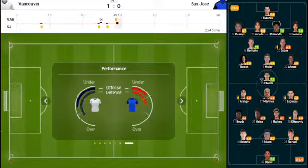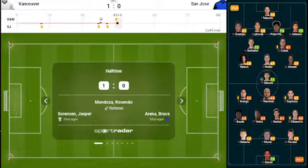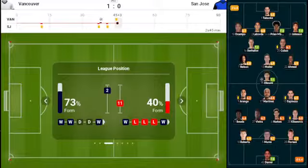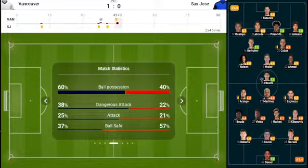11th assist of the season, and here is where a lot of those shots that he's created with his shot assists have come from. A few from outside, but you can see inside the area, pretty convincing as well, which is what got the expected goals up to 1.90. And San Jose will want to avoid giving them those opportunities in the second half. Berhalter anywhere near the area can be deadly. Second half action next on your MLS Season Pass.